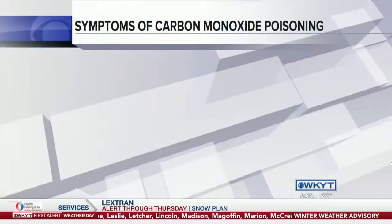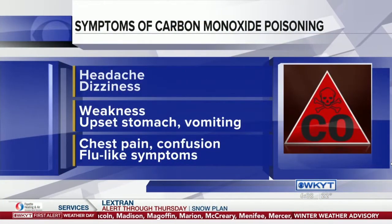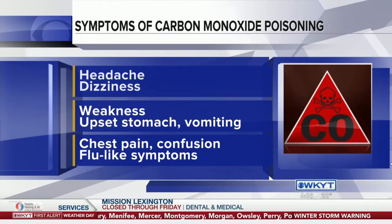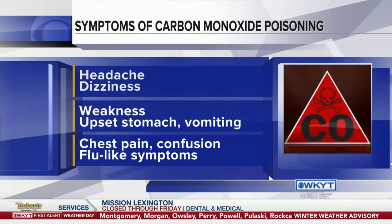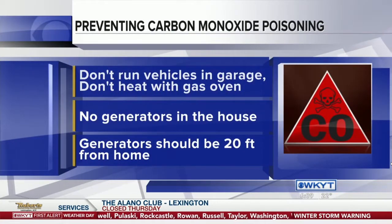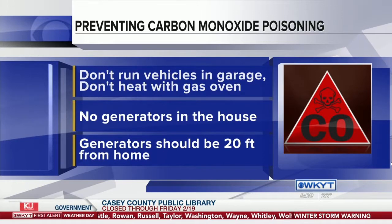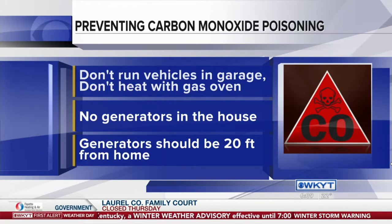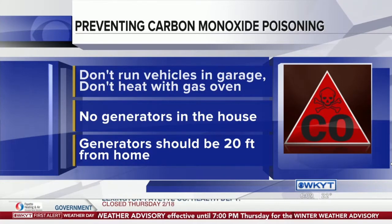So let's talk some more about this because it's tricky. Carbon monoxide is odorless and colorless, so it's important you know the symptoms. The CDC says the most common are headache, dizziness, weakness, an upset stomach, vomiting, chest pain, and confusion, almost flu-like. So if you start to feel these symptoms, you should get to fresh air immediately. And another tip to avoid carbon monoxide exposure, don't run a vehicle inside your garage, even if the door is open, and don't heat your house with a gas oven. Don't use a generator or a portable heater inside the house or garage. And make sure that all generators are at least 20 feet or more from windows and doors.